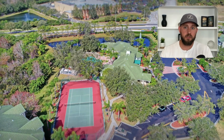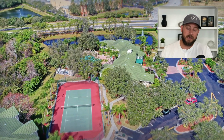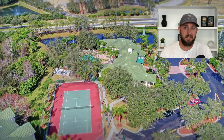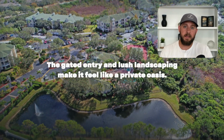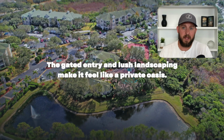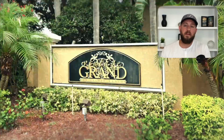The HOA is $400 to $600 and the amenities feel way pricier than they are. I actually have friends that rent these out seasonally and cover their own mortgage, which is pretty nice. And an insider tip, the gated entry and the lush landscaping make it feel like your own private oasis. All right, next we have Vintage Grand.